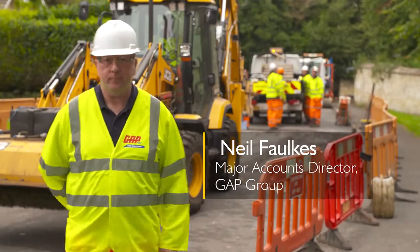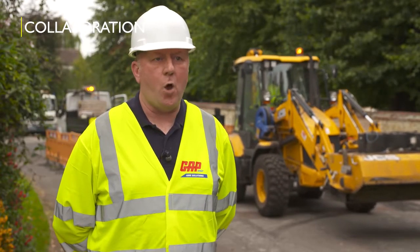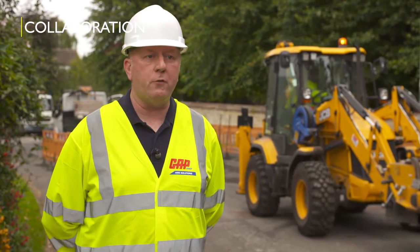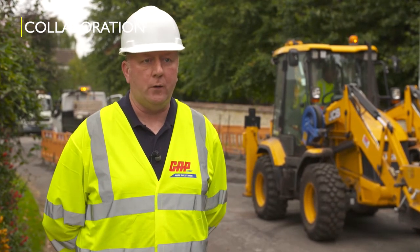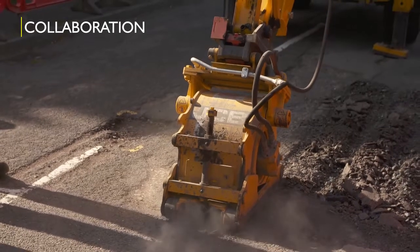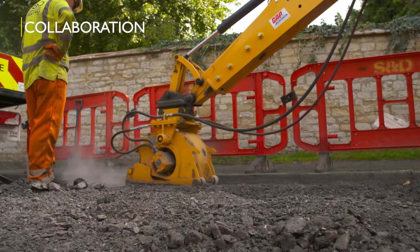I'm Neil Fawkes, Major Accounts Director for the GAP Group. Being one of KIER's largest suppliers and working closely with KIER Highways Division, we're tasked with trying to find efficient and cost-saving equipment to replace older and tried methods. This package certainly seems to be generating cost-effective savings and also generating greater efficiencies.